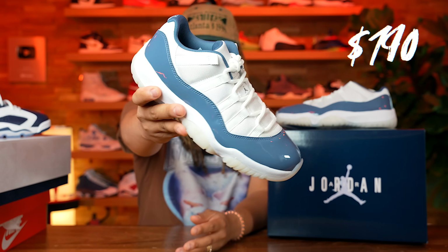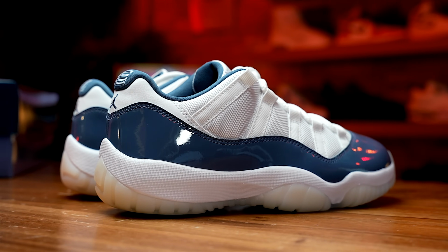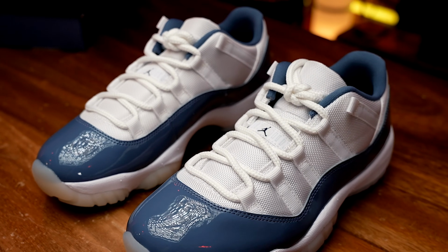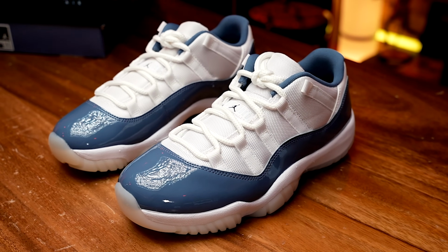Bam! So it is a midnight navy, but it's got that light diffused look. It's like it was navy and then they wrapped it with another layer that made it brighter. You feel me? It's hard to explain, but it is picking up very well for you guys on the camera to show you what we're talking about here.